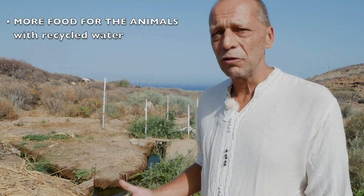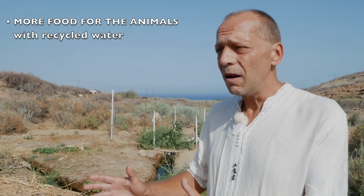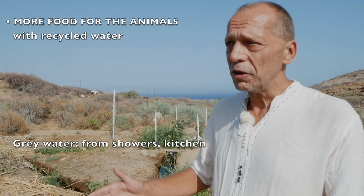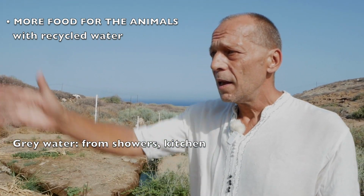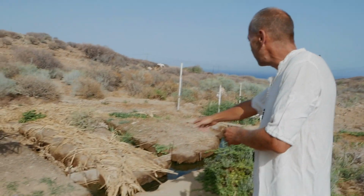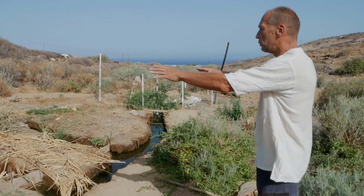The idea was to get more food for the animals without using more water. So we are using here all the grey water. That means that's the water from the showers, from the kitchen, but no toilet water. And we collect it, it will flow down here, and you see it is distributed between several plots.